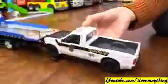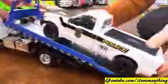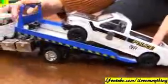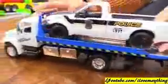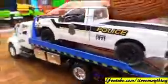Mommy, put it on the flatbed. Okay. Oh, wait. Put it down. There you go. That's the way it works. Okay, bye-bye. Beep, beep, beep, beep.